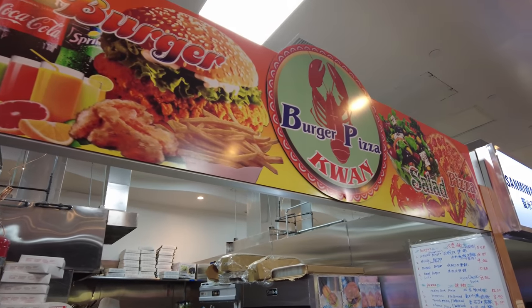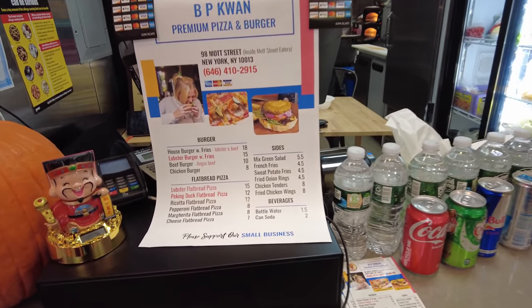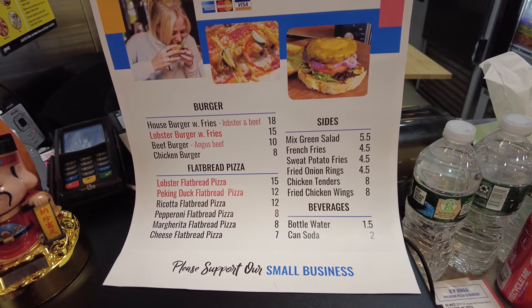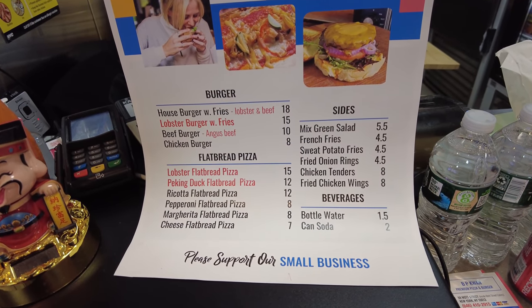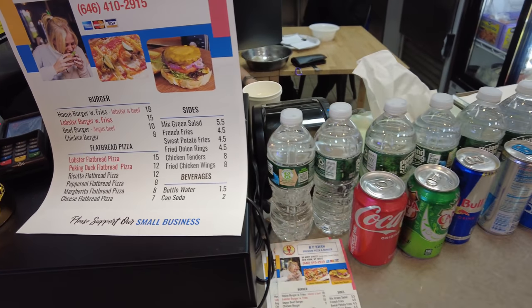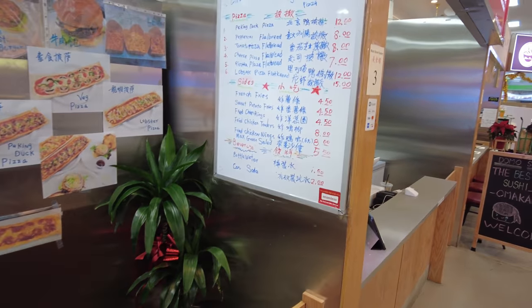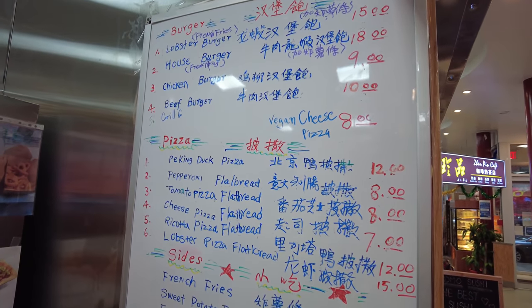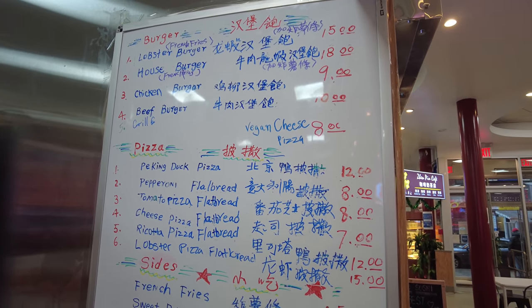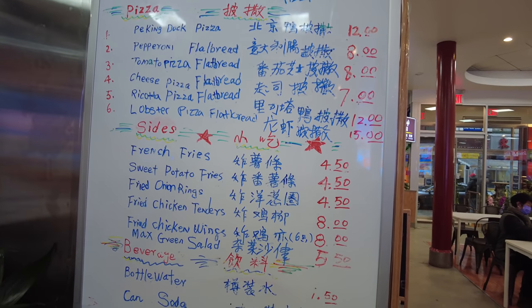Burger Pizza by Kwan. Oh, hey. Hi. What's up? House burger with fries. And they're known for their flatbread pizza too. I'll show you the clips after I walk through. They also got a menu here, but it's definitely something you should try and come by, because they're one of the best stalls here in the food court.